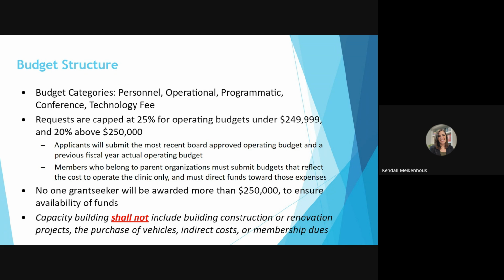So if your operating budget is less than $250,000, you can request up to 25% of that budget. If your budget exceeds that amount, so your budget is more than $250,000, you can request 20% of that. In addition, no one grantee will be awarded more than $250,000, just to ensure the availability of funds and an equitable program, regardless of the size of your clinic.